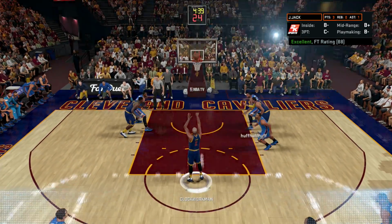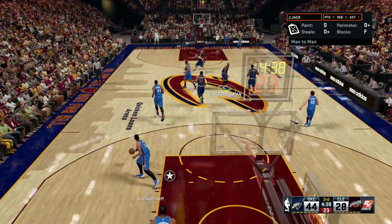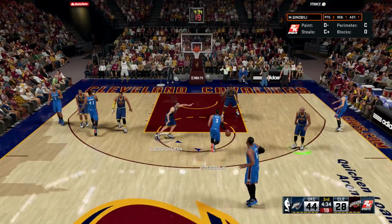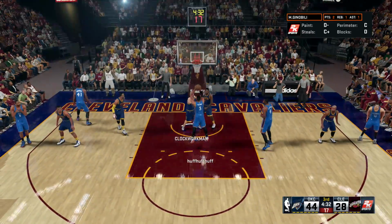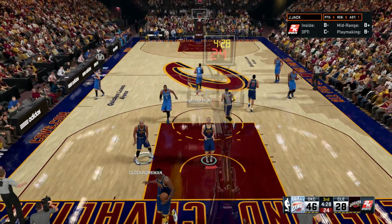And guys, looking at Jarrett Jack, one word comes to mind: professional. I mean, he's as solid as they come. Tough, capable, experienced, and he proved it all again last season. Thompson, he's checked in for the Thunder.